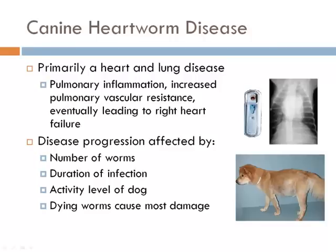The disease progression is influenced by several factors, primarily the number of the worms, how long the infection has been in place, and the activity level of the dog. So a quiet dog with a few worms may not ever develop clinical signs of heartworm disease, whereas an active dog with a lot of worms is likely to develop more clinical signs.